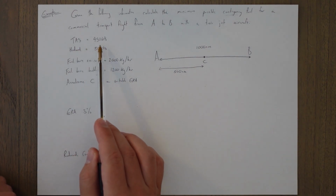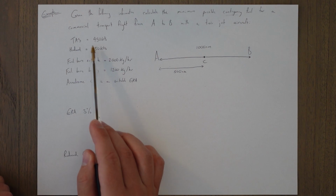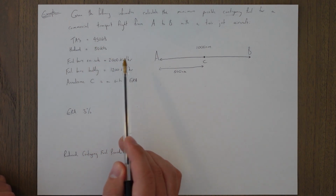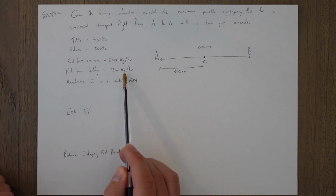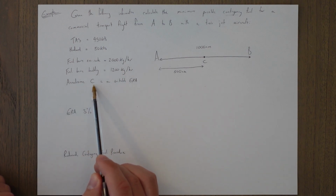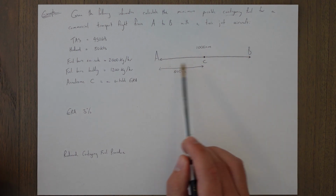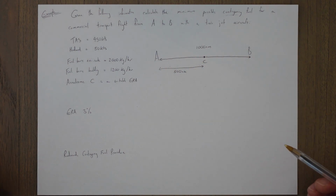We've got a true airspeed and a headwind, 450 knots and 50 knots. Fuel burn is 2,000 kilograms en route. Fuel burn in the holding is 1,200 kilograms. And aerodrome C is a suitable ERA, and that's halfway along the 1,000 nautical mile distance. So it's all looking like pretty easy numbers to work out.